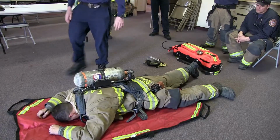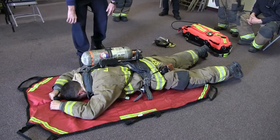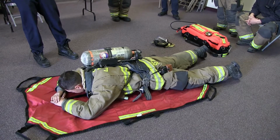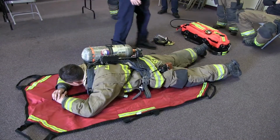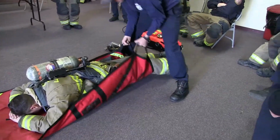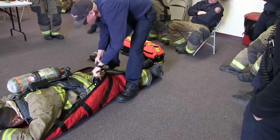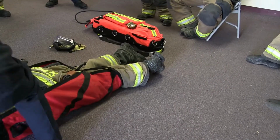So the goal is to put him down face first. This makes it so he's much easier to drag and this bottle doesn't become a catch point. We do have to take into consideration he's got a mask down here. So if he's conscious and can follow commands, maybe we'll have him kind of protect his mask like this. If not, we're rapidly trying to get him out. Maybe put his face to the side. But the move here is to grab these two handles and marry this whole thing up. Like so.